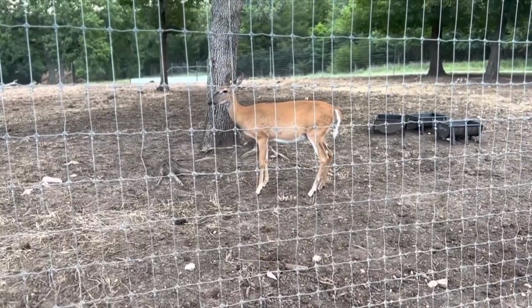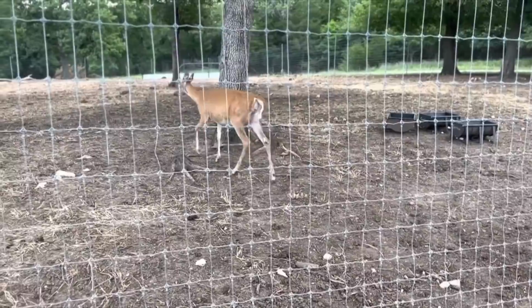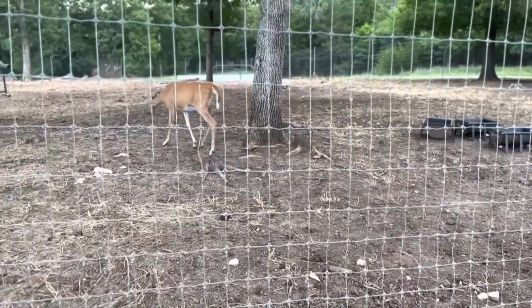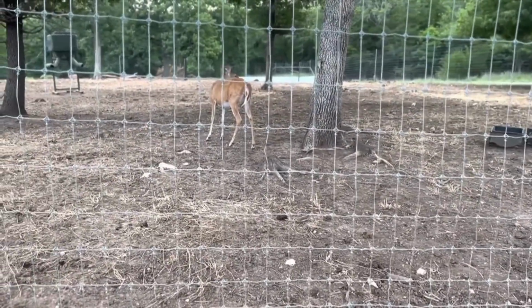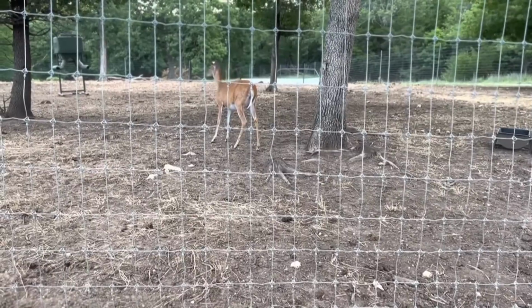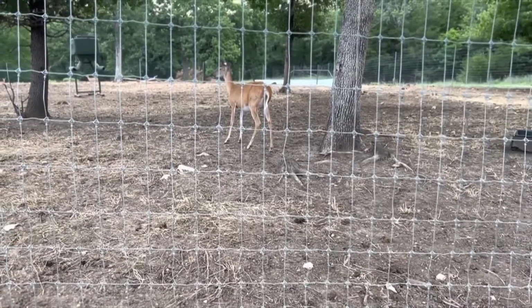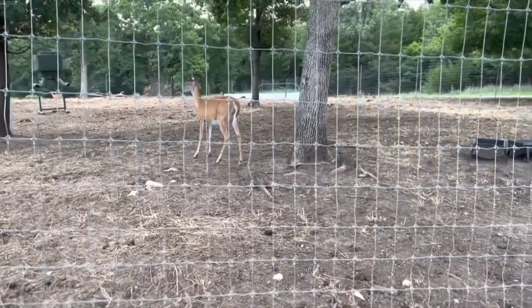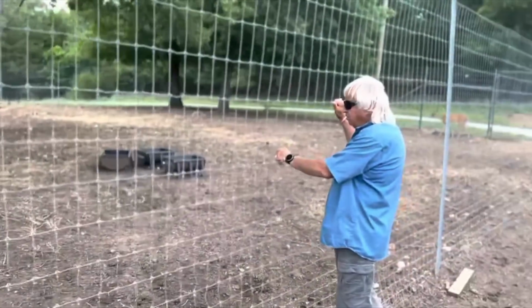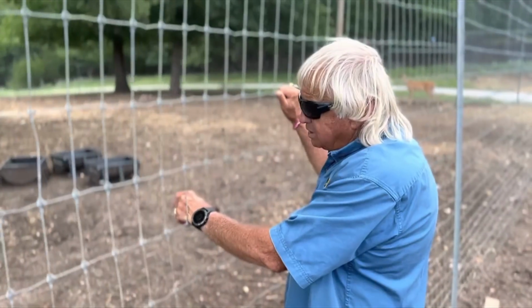So we're still on a full moon. Any day now, she's going to give us another 2 or 3 babies. See how she's walking and everything? Big, giant, fat belly. I don't know how many. We have to look them over real close, but we should be just about getting down to the end. I think we've had about 25. We had 2 of them stillborn, and I think we've lost about 3. So maybe we've had 26 and got 21 left.